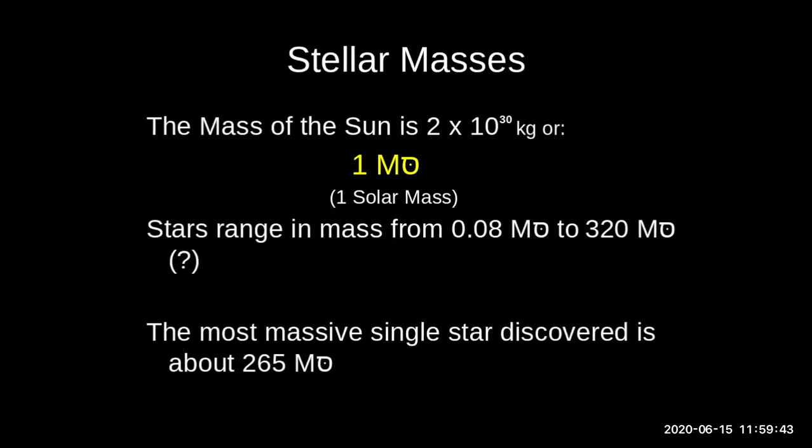So 1 solar mass is the mass of the sun. Here's the symbol. It should be a circle there, it kind of looks like a sigma. So 1 solar mass is a circle with the symbol for the sun, and that means mass. So that's 1 solar mass. It should be a circle with a dot in it.